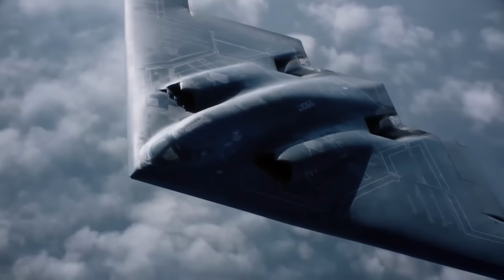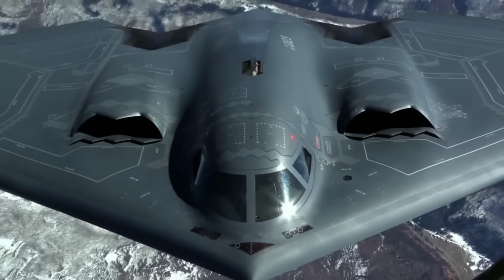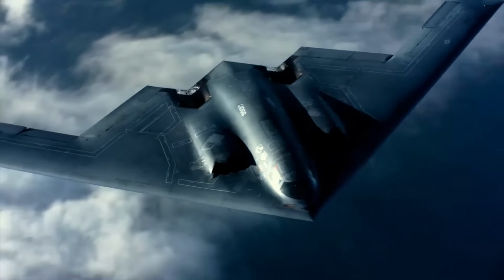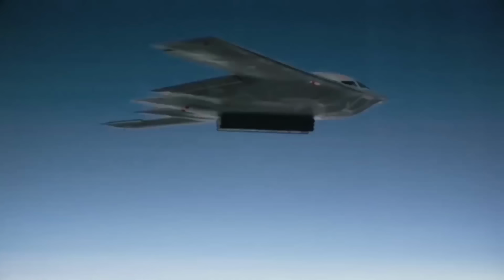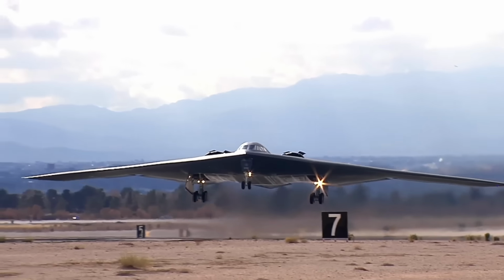Featuring a striking black wedge shape spanning 172 feet from wingtip to wingtip, the B-2 Spirit resembles a futuristic bird of prey more than any other human-made object in the sky. It boasts an impressive payload capacity of 40,000 pounds, capable of carrying conventional or nuclear weapons to any target worldwide. Its unique ability to attack with pinpoint accuracy while maintaining near invisibility to enemy radar sets it apart.